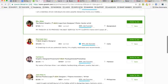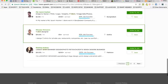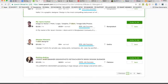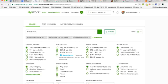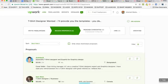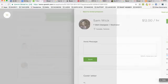You work your way down. You're finding people. I'm in the under $10 an hour range, so there's less risk, but you're also going to get people who might not be as good. But every once in a while in here, you're finding people who will do good. Now, once I get people applying to my jobs, I got 2 new proposals already since we just started this. So here's 2 people: t-shirt designer, illustrator, 82 hours, $12.